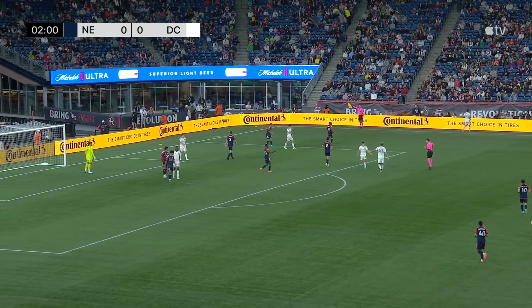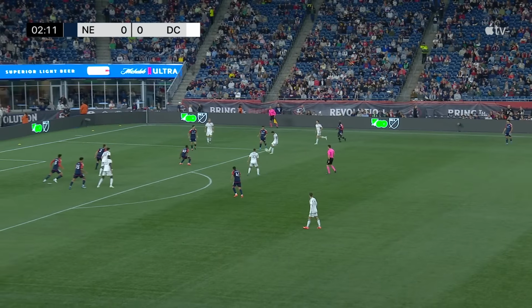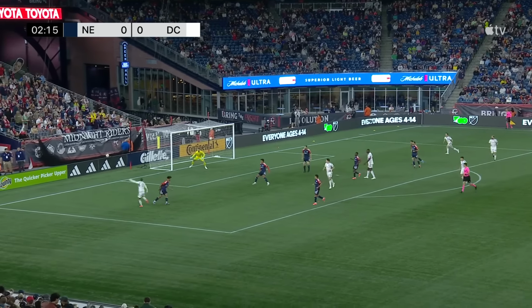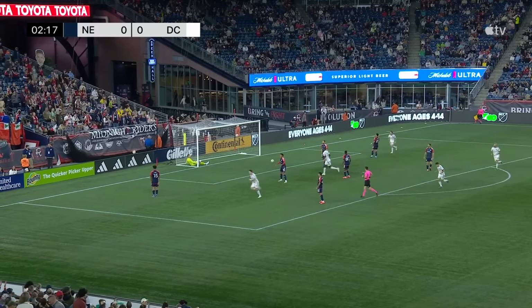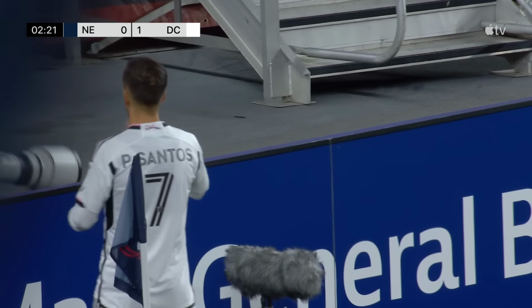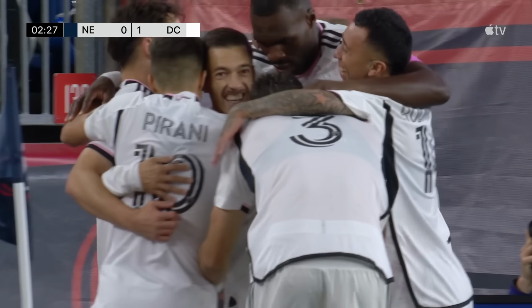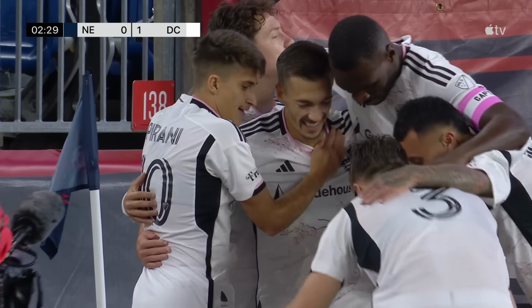Well, Chris, just looking at the formation for DC United, it does actually look like they are in a four-back. It's Peltola and Bartlett. Santos with a strike from a near impossible angle has snuck it past Ivicic. That is a golazo from Pedro Santos. DC in critical need of a victory, off to a flying start at Gillette.